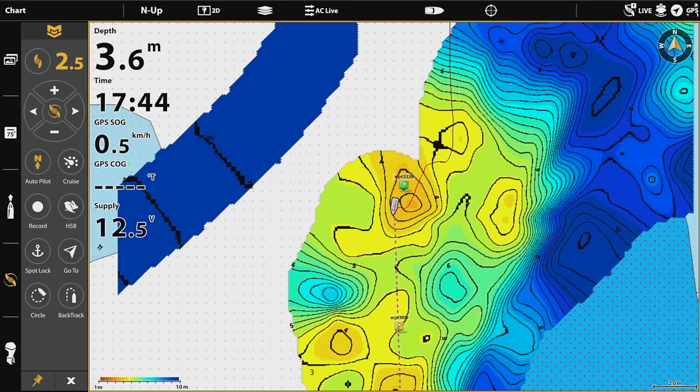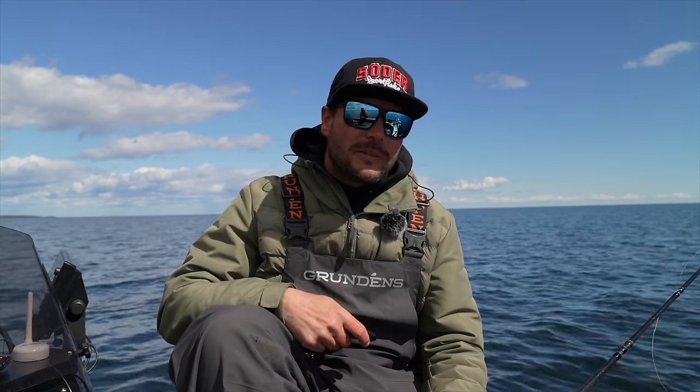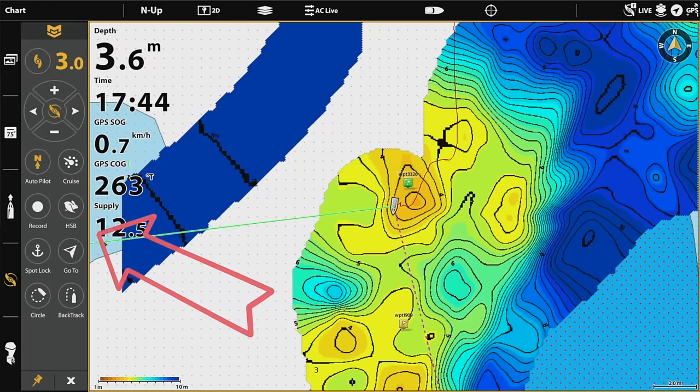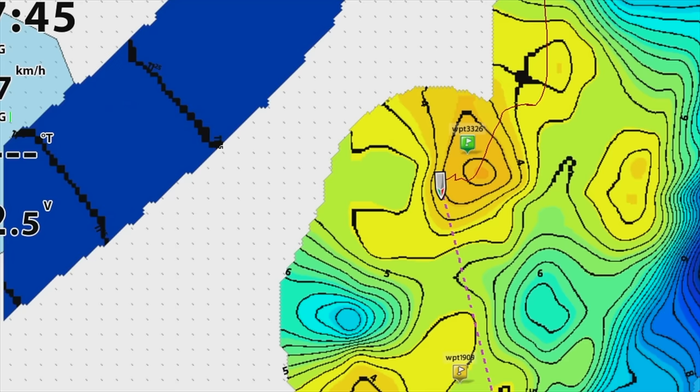One really good tool, which I like with Minn Kota and Humminbird, is the autopilot combined with the One-Boat Network. That allows my trolling engine to connect to my screen, and then on my screen, I can see the course and the actual heading where the boat is going.